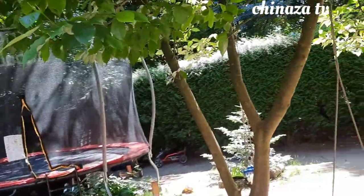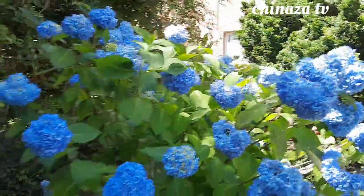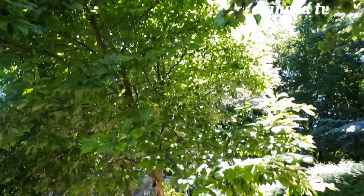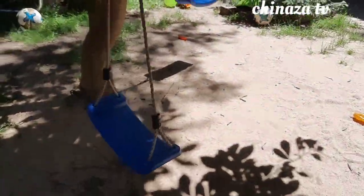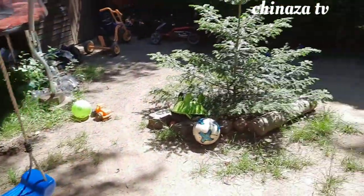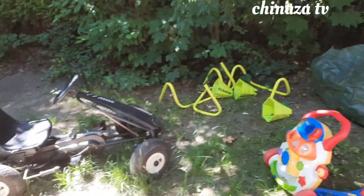This is a trampoline where the kids can play and jump around. We also have a small space for, look, this is a beautiful tree. And here, this is a very big plant. We're able to hang two easy sit-on swings for the kids. And here we have a little sand for them to play in.